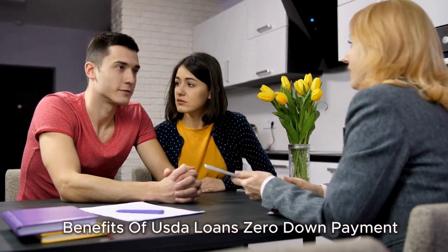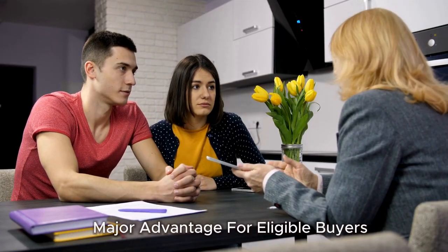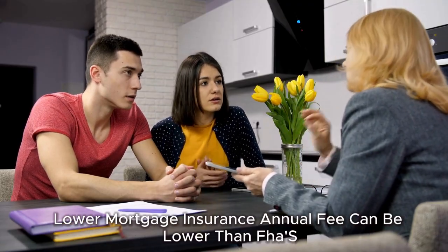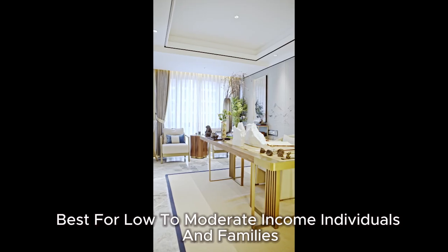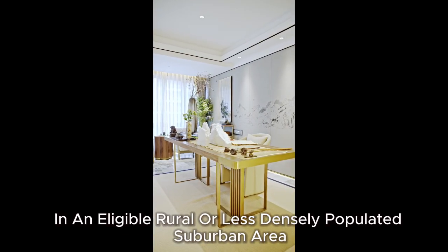Benefits of USDA loans. Zero down payment, a major advantage for eligible buyers. Low interest rates, generally competitive rates. Lower mortgage insurance. The annual fee can be lower than FHA's MIP. Who are USDA loans best for? Low to moderate income individuals and families looking to purchase a home in an eligible rural or less densely populated suburban area.